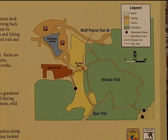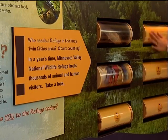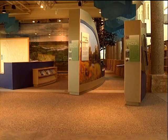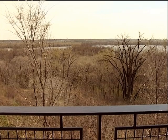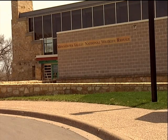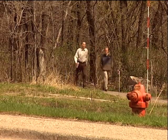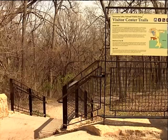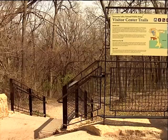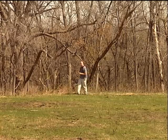With more than 10 miles of hiking trails, interactive learning opportunities inside the visitor center, various programs for all ages, and a view that will take your breath away, visitors are made aware of the perks that come along with the Minnesota Valley Wildlife Refuge Center almost immediately, if they realize it's there. I think the greatest benefit is the fact that people kind of stumble upon us and they're so excited that we're here.